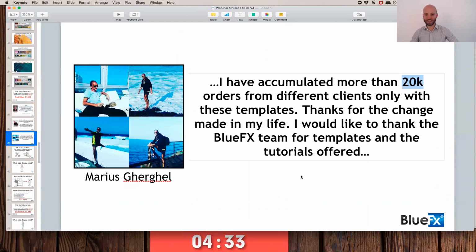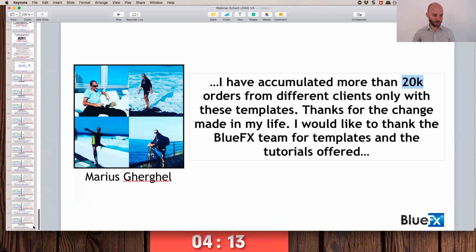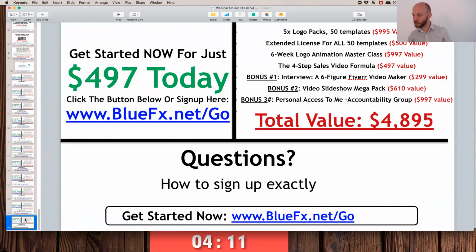So the thing is that these templates are tested and tested, and they deliver, they do the work, and they are easy to edit. Imagine how simple it has to be to be able to do 20,000 orders with only these templates. So if you think about it, that's pretty amazing. Okay, let's go back here.